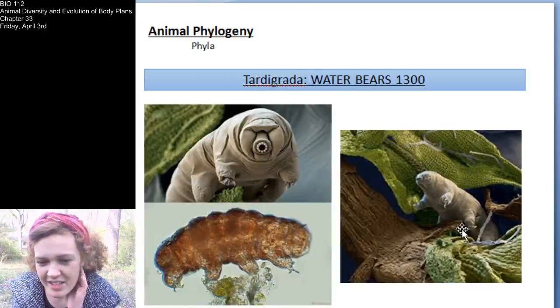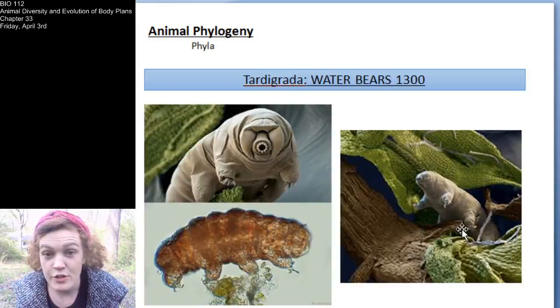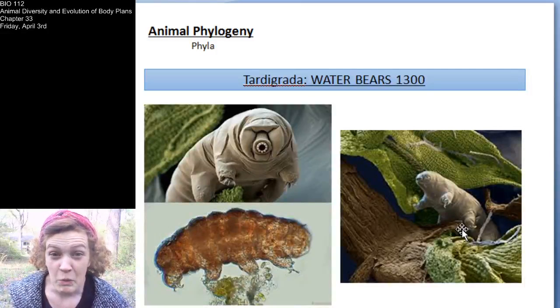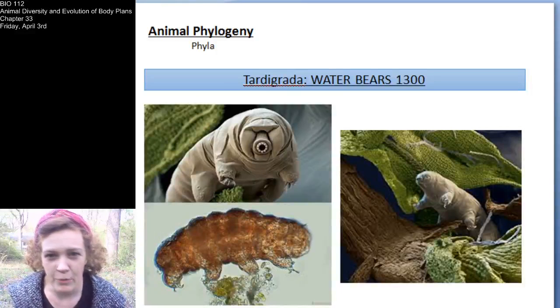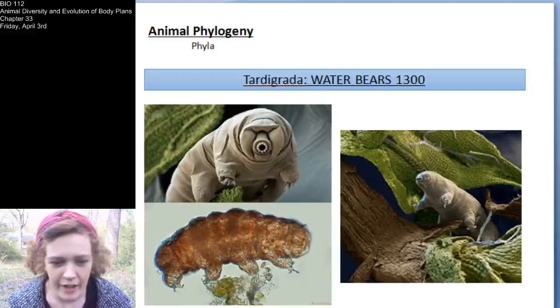They tend to live in wet areas and moss. I had a friend in my master's program who was also a Lion alum who did a really cool project looking for tardigrades. Apparently, they're really hard to find. They had to go out in the very early morning at like 5 a.m. and light candles and pray to the tardigrade gods and all that.